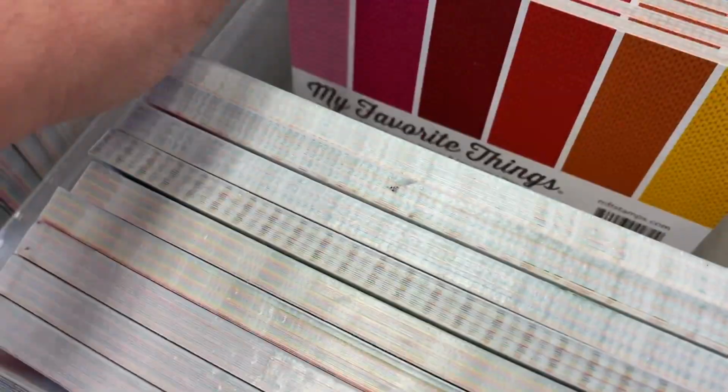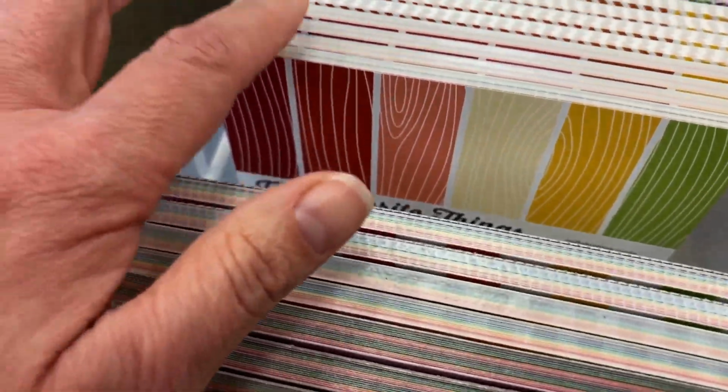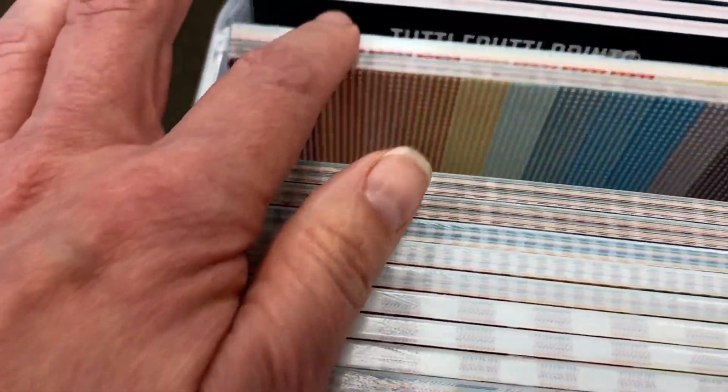So now we're into my favorite things. You'll hear people call it MFT, Lawn Fawn. Look at all these 6x6s. It is crazy. Plaids. You like plaids? Oh my gosh. Little checks.